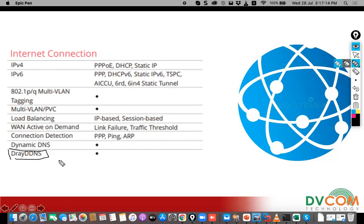So the ready DNS, what it does, it's going to map your public IP with your DNS, so that whenever the public IP gets changed, automatically your DNS is going to get updated. So you have nothing to worry. Your tunnel is always up and running. So these are the features, especially for the internet connection.